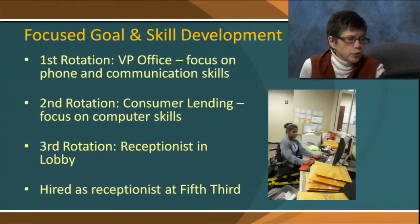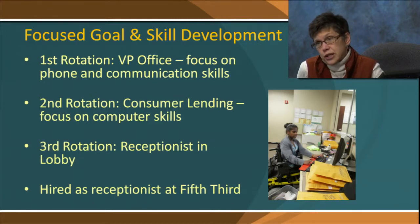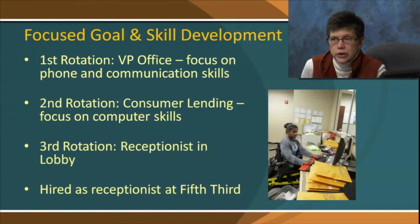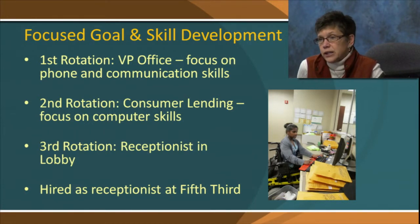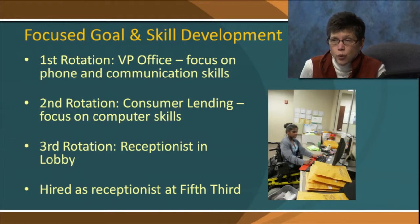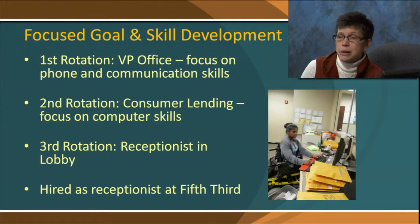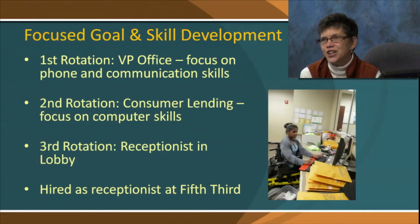Her very first rotation, we focused on phone and communication skills. We put her in a vice president's office where she was going to interact with leadership from the bank and leaders from the community coming in, where she had good support from that department, so that she could learn those really great communication skills. Sometimes we even had our own staff calling to help her get practice in taking messages, talking on the phone, doing emails.